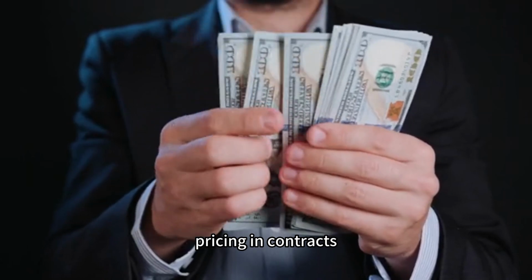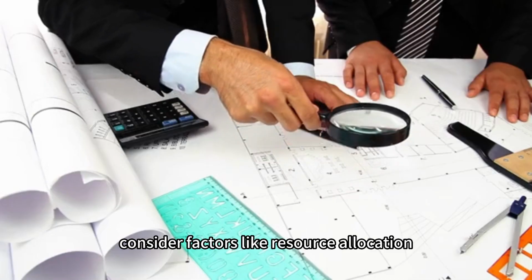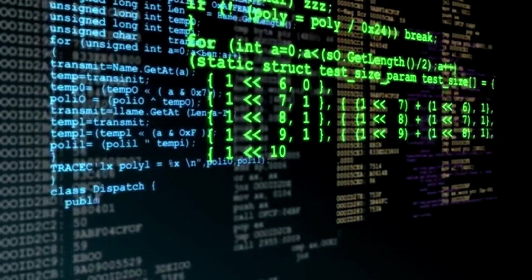Pricing and contracts. Compare pricing models and packages offered by different providers. Consider factors like resource allocation, contract terms, additional fees, and refund policies. Be cautious of hidden costs and choose a provider that fits your budget.